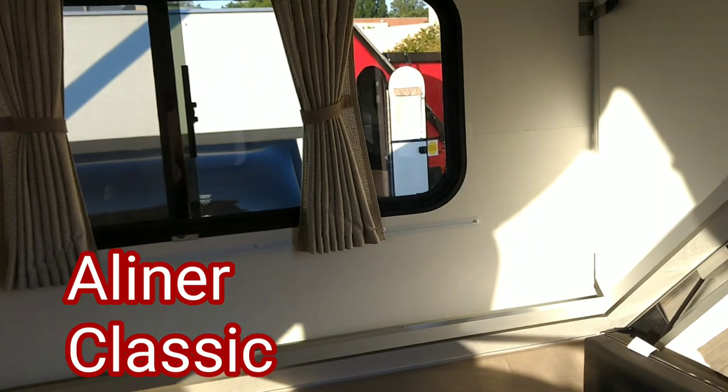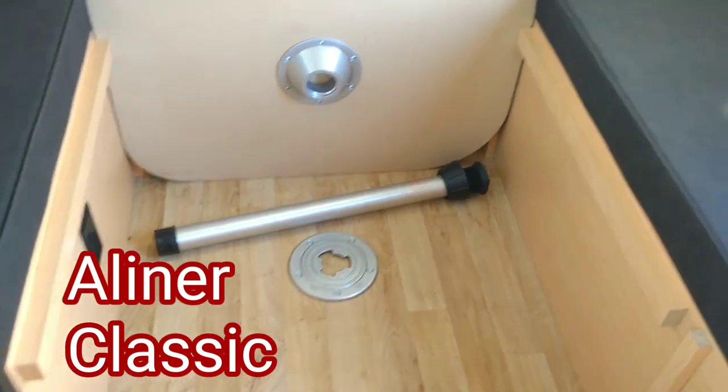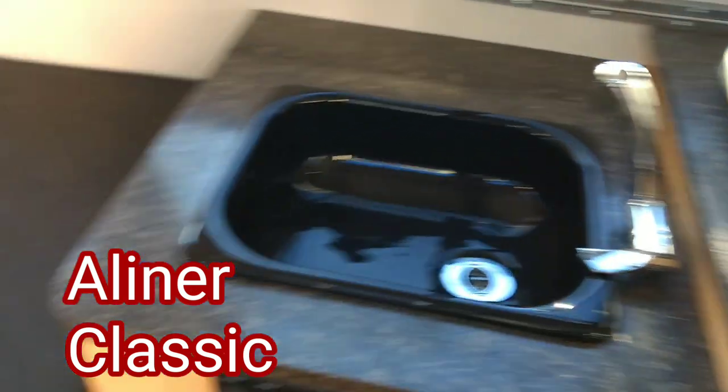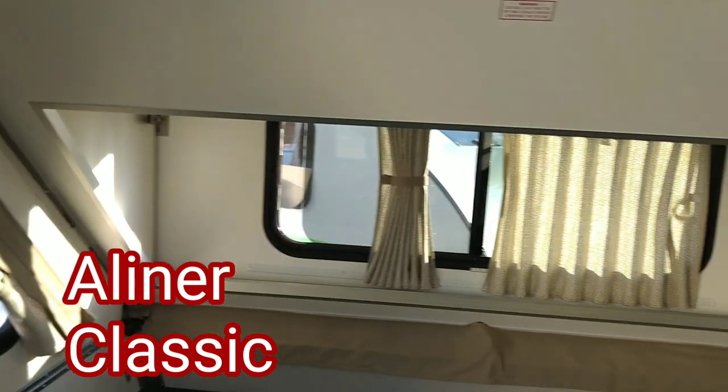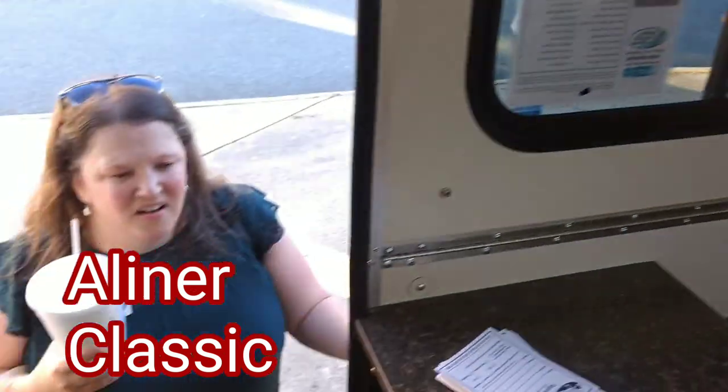Love the big window. That big window definitely is cool. That's where the dinette would be, which also can be a bed. And I'm guessing this folds up into a couch. Probably. And that's the reason why the headroom is right there, so that when you turn it into a couch, you can sit there without bonking your head against the thing. So that's pretty cool.